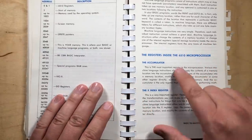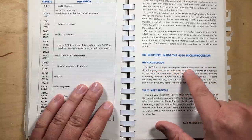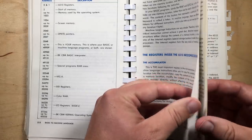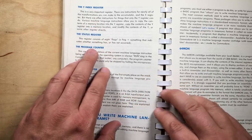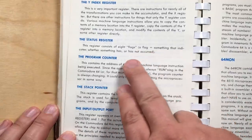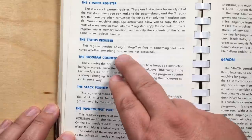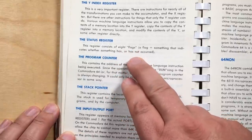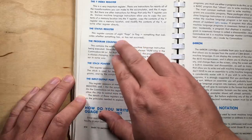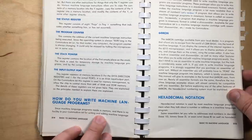But then you'd think the next step is the registers inside the microprocessor: the accumulator, the most important register in the microprocessor, and the X is meanwhile a very important register. The Y register is very important. But here's the status register. It consists of 8 flags, but it gives no description. This is where the zero flag, negative flag, and so on, are absolutely critical to actually programming assembly language, and they're not even named, never mind described. This is a really big oversight. It's sort of like this was an early draft, and then they just threw it in here. And it's right into how do you write machine language programs.